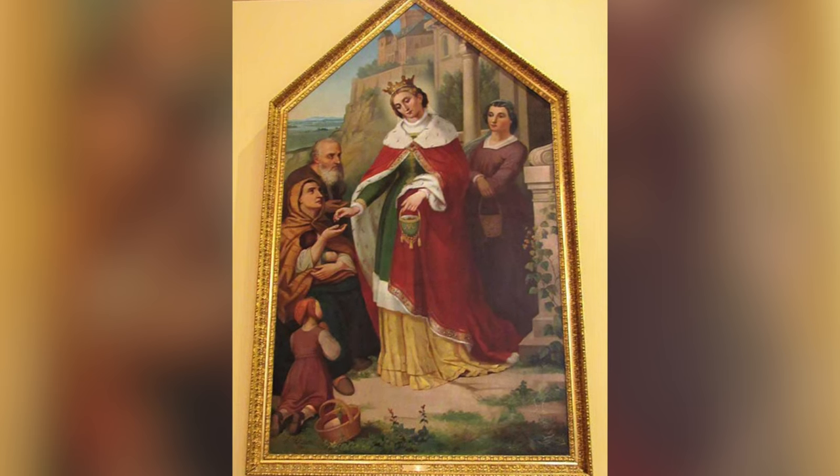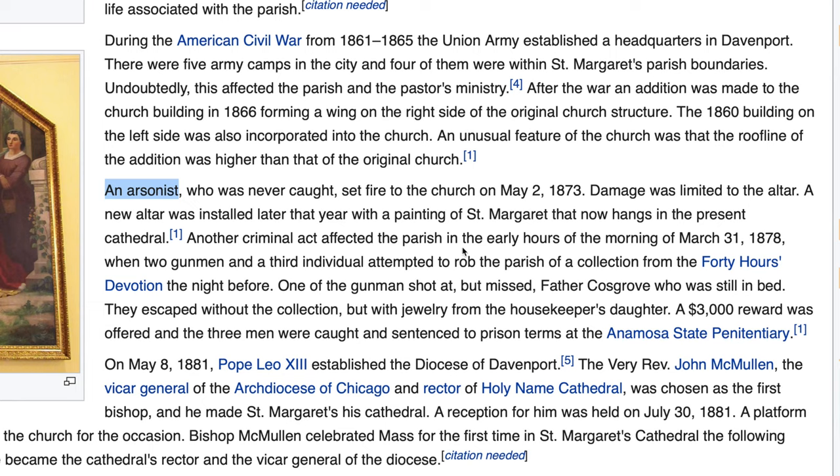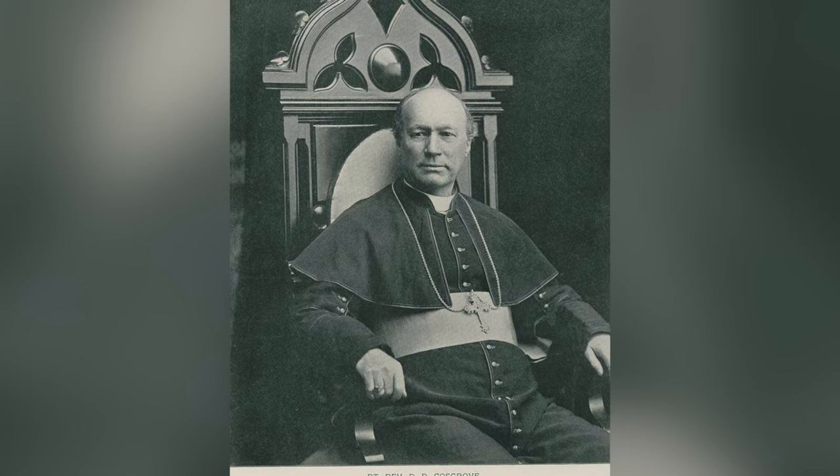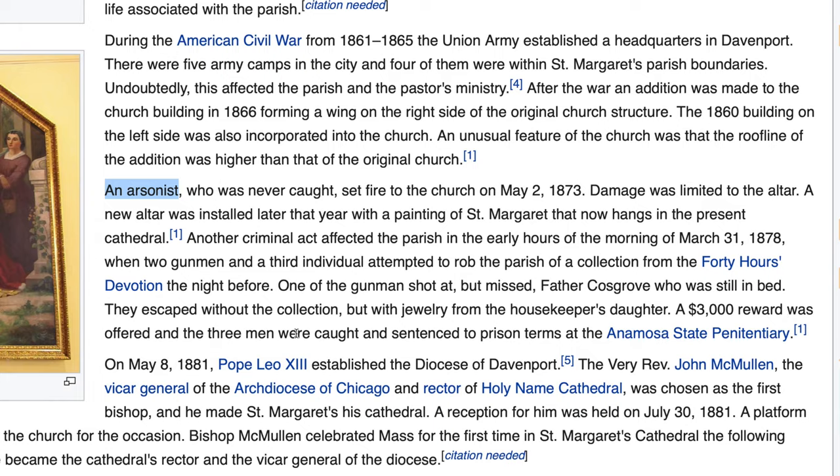Another criminal act affected the parish in the early hours of the morning on March 31, 1878, when 2 gunmen and a 3rd individual attempted to rob the parish of a collection from the 40-hour devotion the night before. One of the gunmen shot at, but missed, Father Cosgrove, who was still in bed. They escaped without the collection, but with jewelry from the housekeeper's daughter. A $3,000 reward was offered, and the 3 men were caught and sentenced to prison terms.